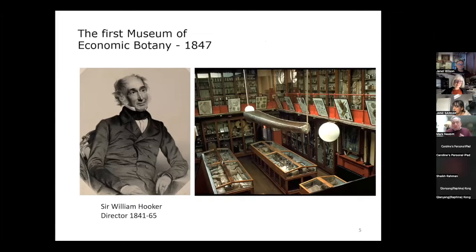And this is the context in which Sir William Hooker came to Kew as director in 1841, succeeded by his son, Sir Joseph Hooker, succeeded by his son-in-law, William Thiselton-Dyer, a great family dynasty. William Hooker arrived at a derelict Kew, which had been empty for 20 years since the death of Joseph Banks and George III in 1820. And he was tasked with turning it into his vision of a major scientific research institution and botanic garden.